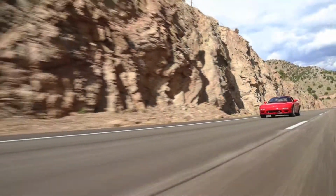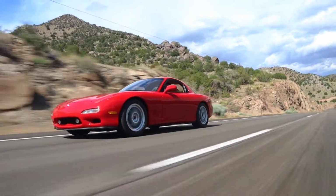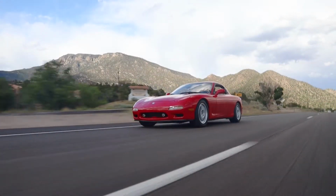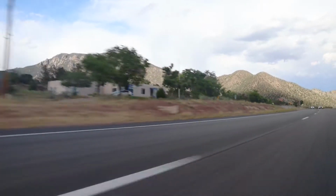On the highway, this thing's very comfortable. It's really quiet. The exhaust on this one is a little bit louder, but it's not droney at all, and it just has this nice little burbly sound to it. Just sounds good, and this is a car that you could drive across the country in comfort, no problem. It's very comfortable to drive.